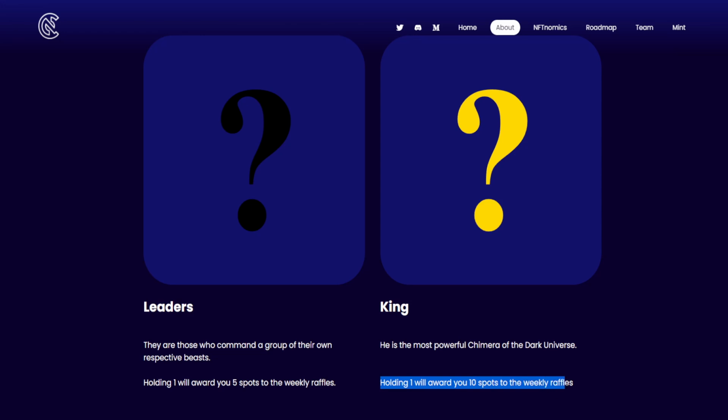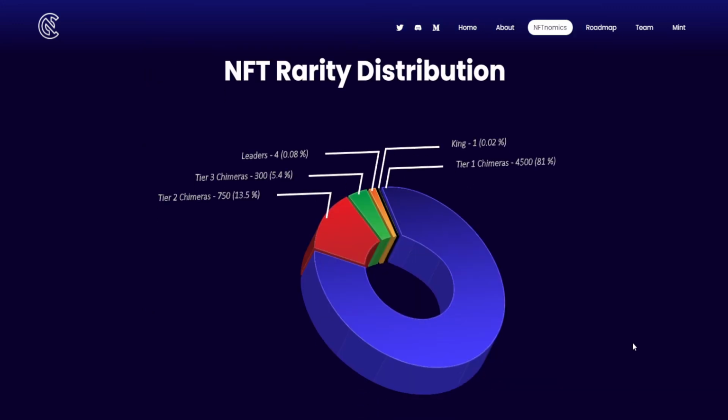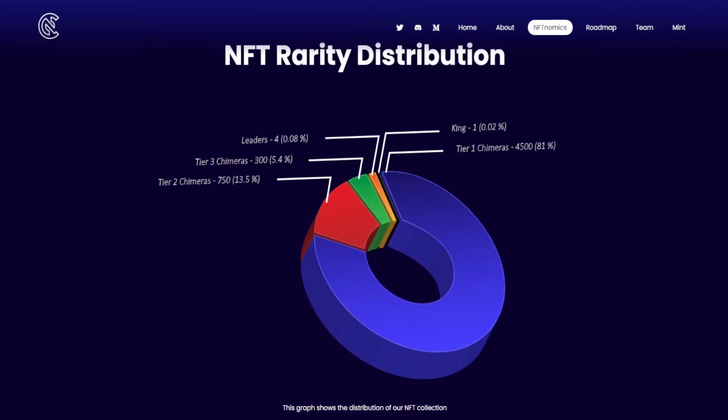And finally, the King, the rarest of all, gives 10 entries to the weekly giveaway, the rarest NFT of the collection. So theoretically, if someone had the King, if you guys have 8 winners, could the King win all 8 spots? It's definitely possible, the odds are definitely way better on the King. So yeah, absolutely. If you draw the King, you deserve it. The rarest one.